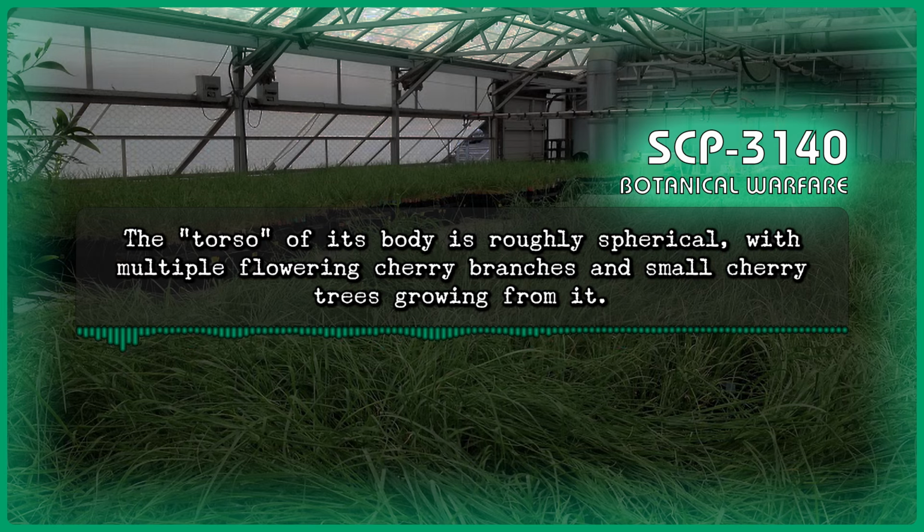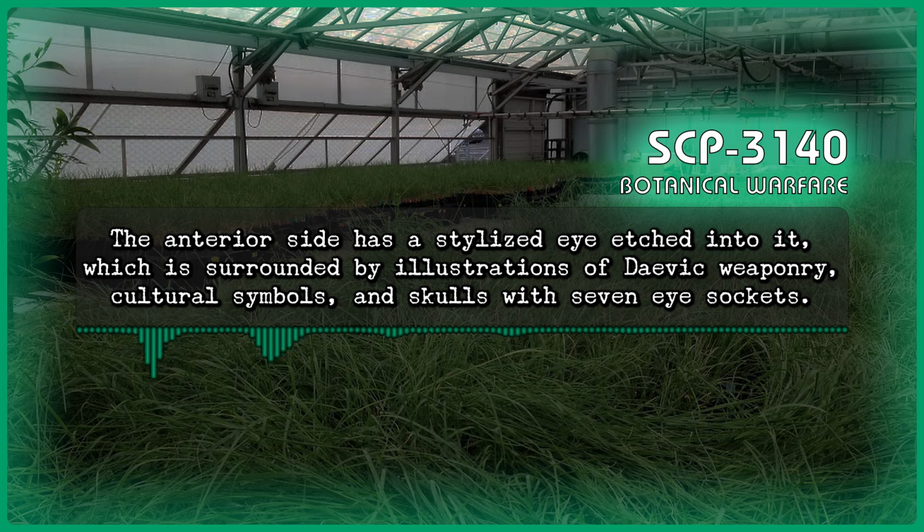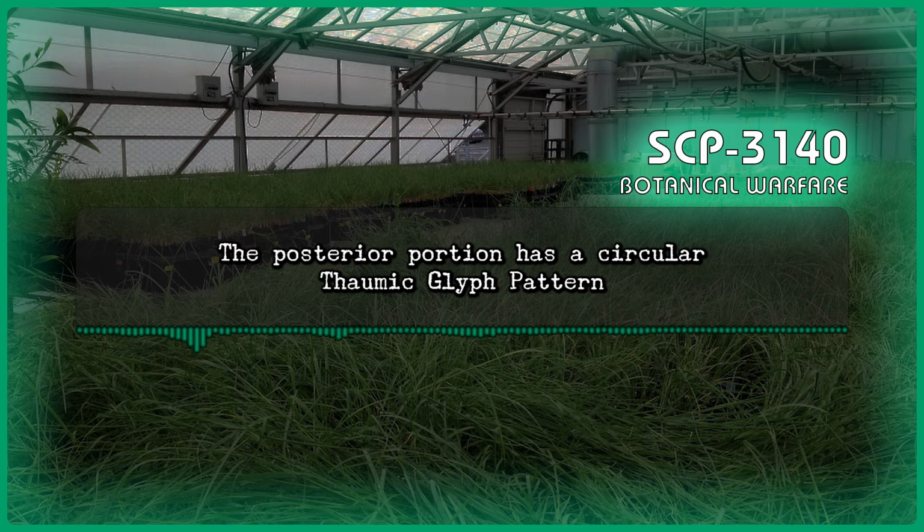The torso of its body is roughly spherical, with multiple flowering cherry branches and small cherry trees growing from it. Footnote 3. The blossoms do not require any sunlight or nutrients in order to grow. The anterior side has a stylized eye etched into it, which is surrounded by illustrations of Daevic weaponry, cultural symbols, and skulls with 7 eye sockets. The posterior portion has a circular TGP pattern.